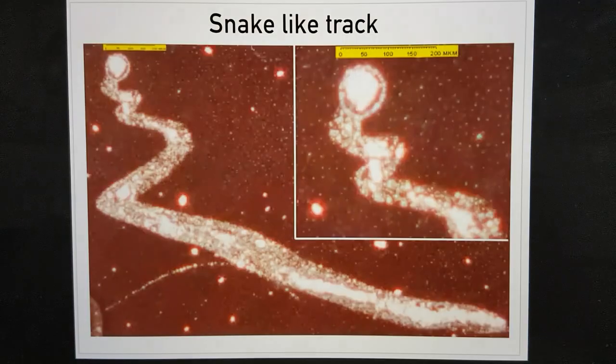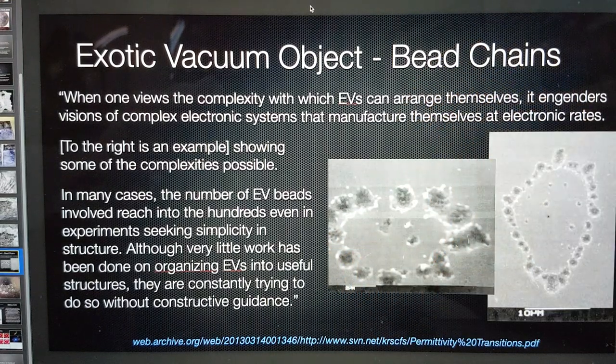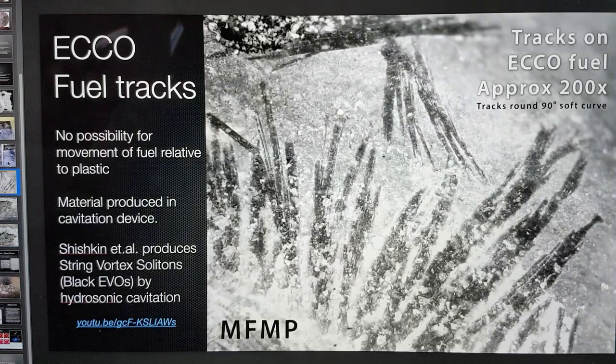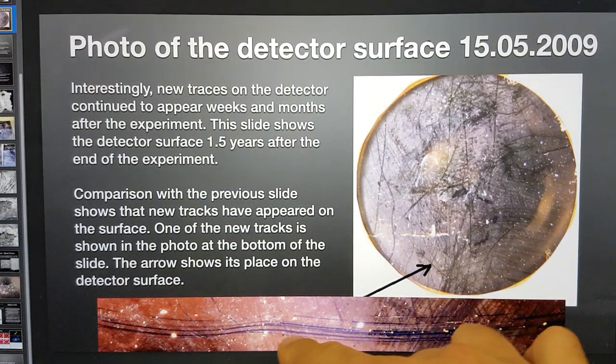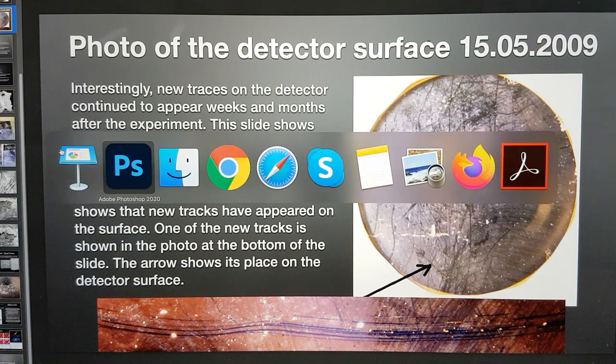So I just wanted to get it out to you that potentially these bead chains, as identified by Shoulders, are producing these scratch marks that you see here, in this instance where it cannot possibly be accused of being a result of a three-body interaction on his device. And you can imagine that these scratch marks have a higher concentration of the elements that were captured within the exotic vacuum object cluster bead chain. So there it is.